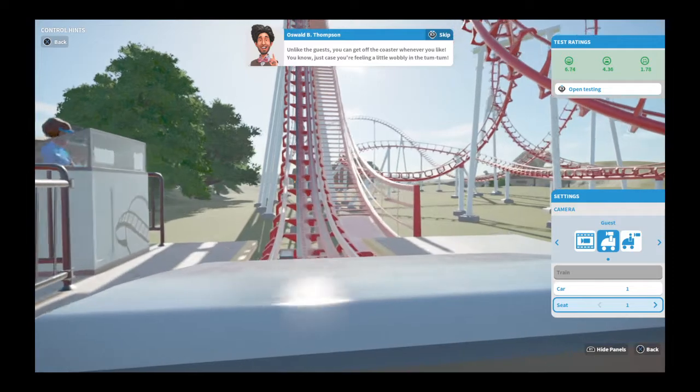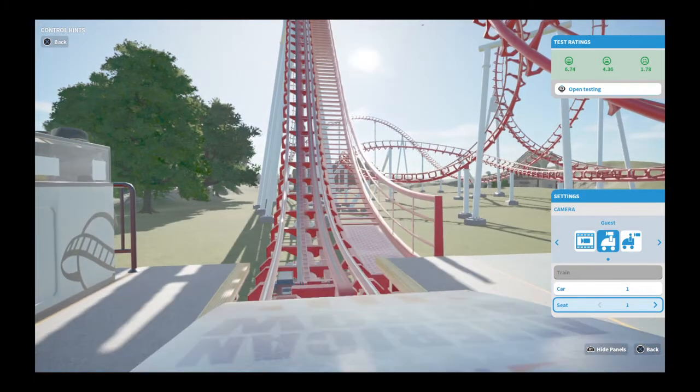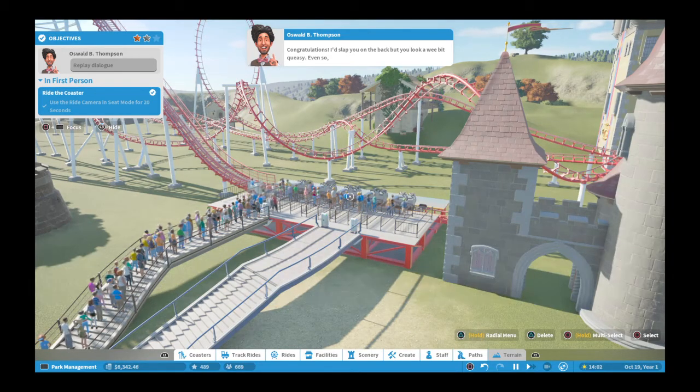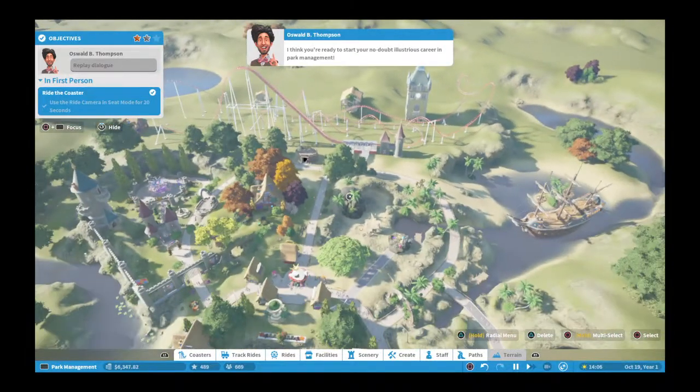Coaster whenever you like. You know, just in case you're feeling a little bit wobbly in the tum-tum. Congratulations! I'd slap you on the back, but you look a wee bit queasy. Even so, I think you're ready to start your no doubt illustrious career in park management. What wonderful news. Because it means you can start paying back the time and effort that Oswald's invested in you.